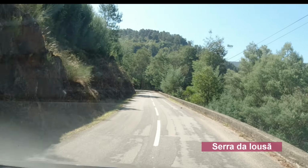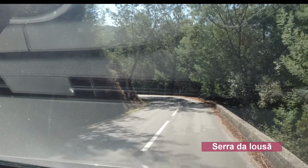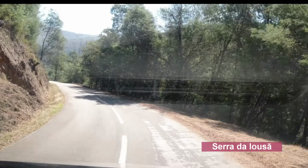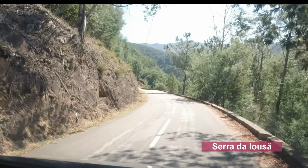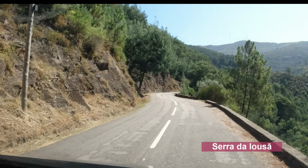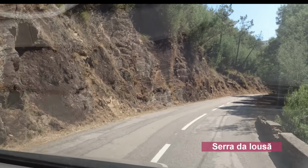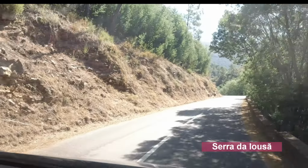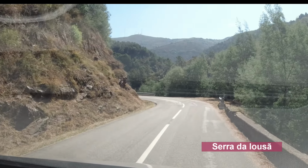And as if by magic, I've gone from one mountain range to another. This is the Serra da Lousa, and it is in the Coimbra region of Portugal. And on the right hand side is this beautiful valley. You can see it now. This is a beautiful valley that runs between, obviously, the two sides of the mountain range. And the highest point here is 1205 meters.